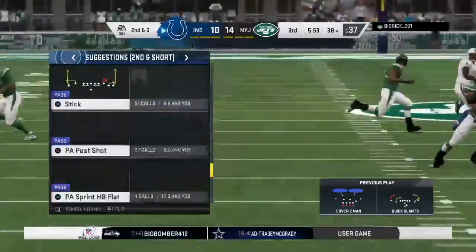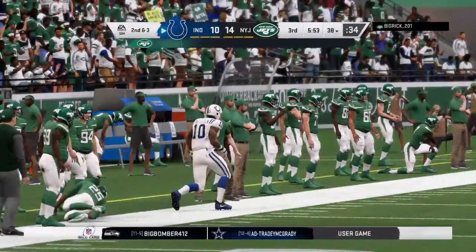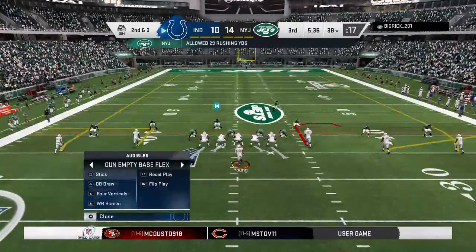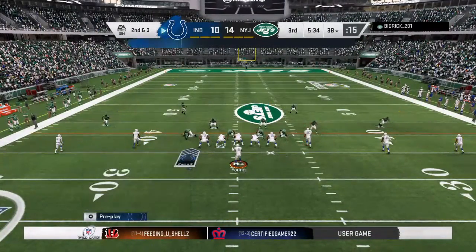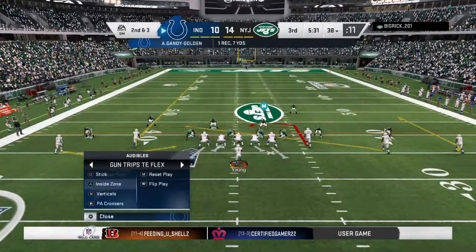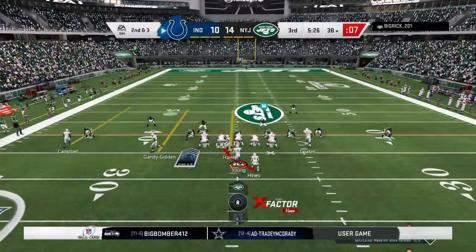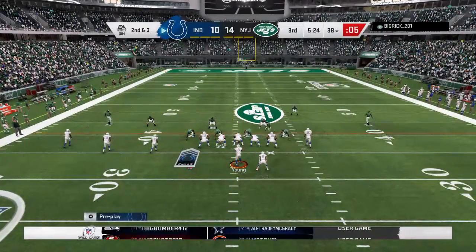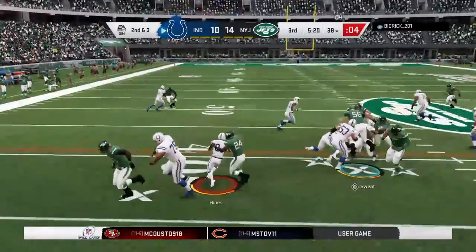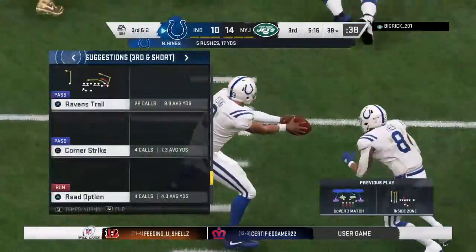Caught by number 10. Out of bounds at the 38-yard line. It's a gain of 7. Able to get 7 on that first down pass play. 2nd and 3. They run with Hines, and they will only muster a yard here to the 38.